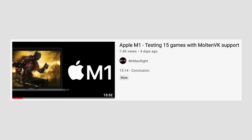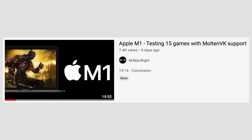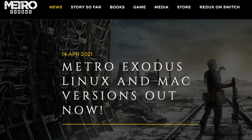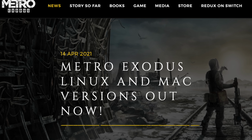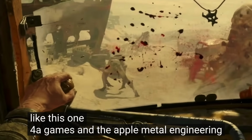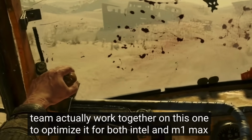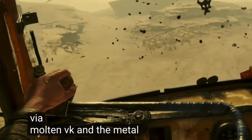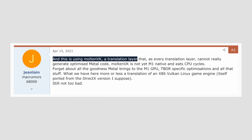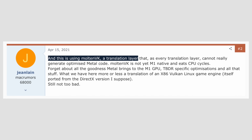Max Wright on YouTube recently posted a video of 15 games running on an Apple M1 Mac using MoltenVK. And one of those games is Metro Exodus, which was released to macOS on April 14th by 4A Games, being available to download straight from the Mac version of Steam. But according to Max Wright, 4A Games worked directly with Apple's own engineers to port the game over to macOS. And believe it or not, they did it using MoltenVK to translate the Vulkan API into the Metal API, all running under Rosetta 2 to translate the x86 code.